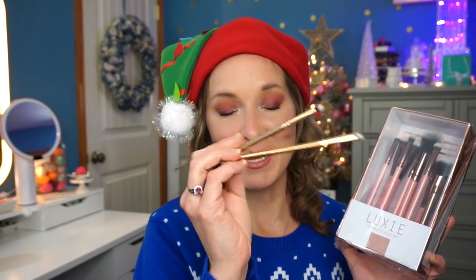The next thing is something from Luxie. So, as I just told you guys, these Luxie brushes right here, the ones in this box, were not that good in my opinion. So these are the Luxie Complete Face Brushes. Whoa, this has got everything you need though, guys. This is a really good set. Let's see what's all in here.